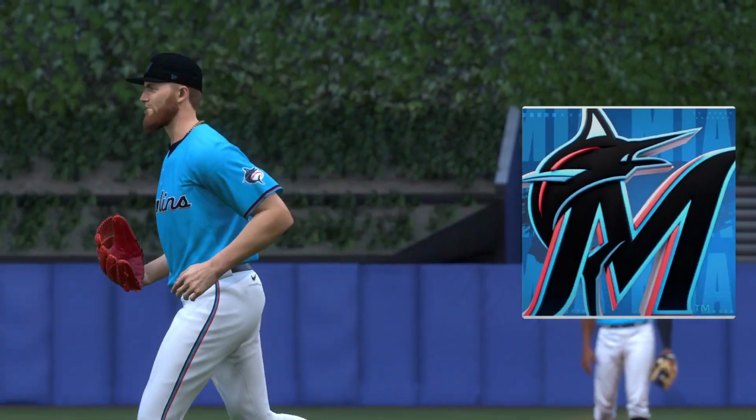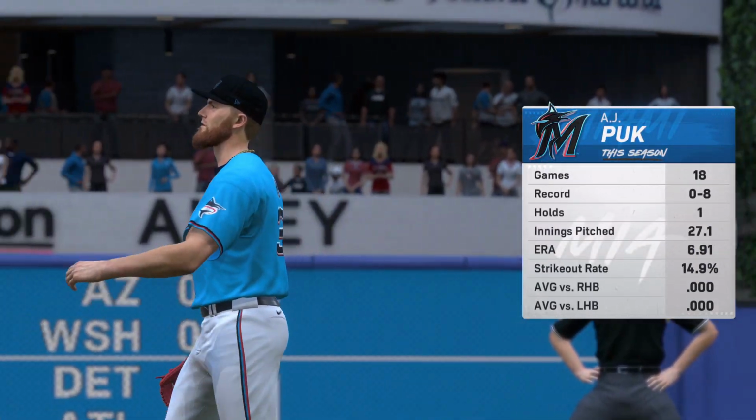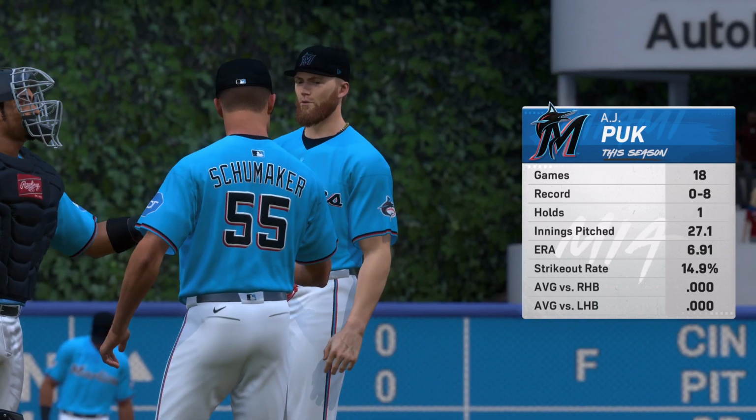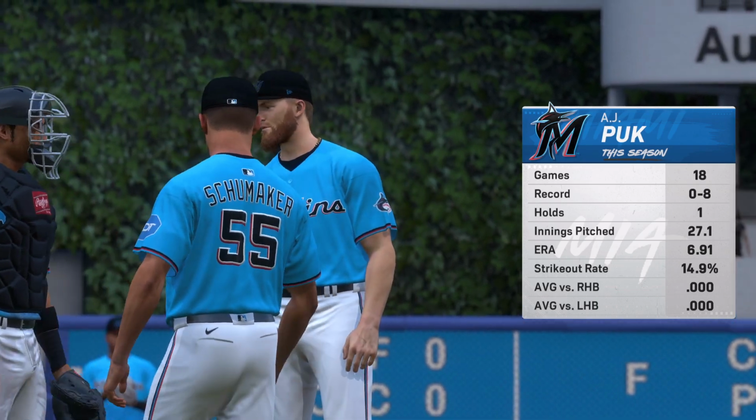New pitcher now, A.J. Puck. And he's had his struggles so far this year, as you can see the inflated ERA. Looking to bring that down a little bit right here.